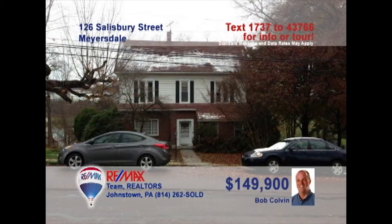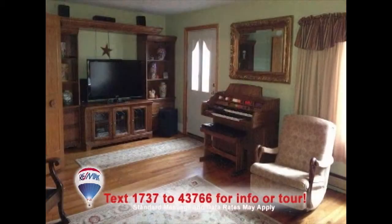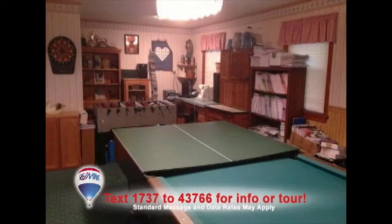Bob Colvin, listing specialist for the Bob Colvin team, presents this beautiful 4-bedroom home on a corner lot. Everyone feels welcome in this spacious foyer with delicate lighting and tile floors. Relax in the cozy, warm living room. The family room is ideal for a home office or game room.